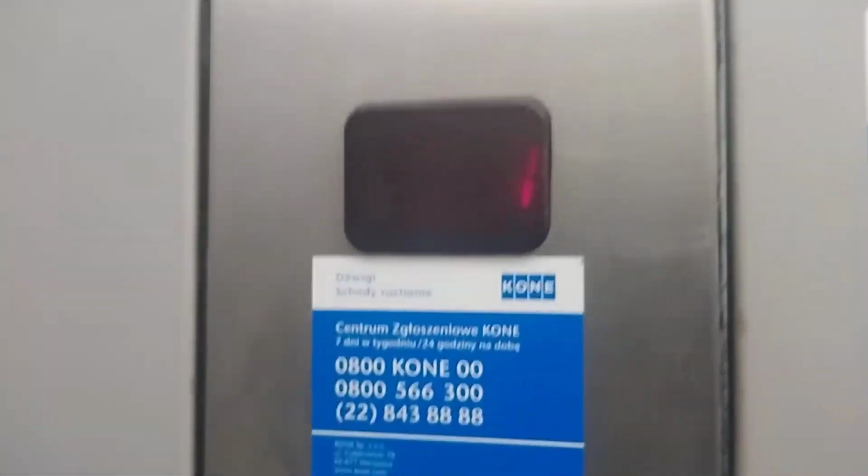These are very amazing Kone, but they look cheap. Look at the buttons. And look at the panel, even they're falling off too. Let's not stay too long. And that's it.